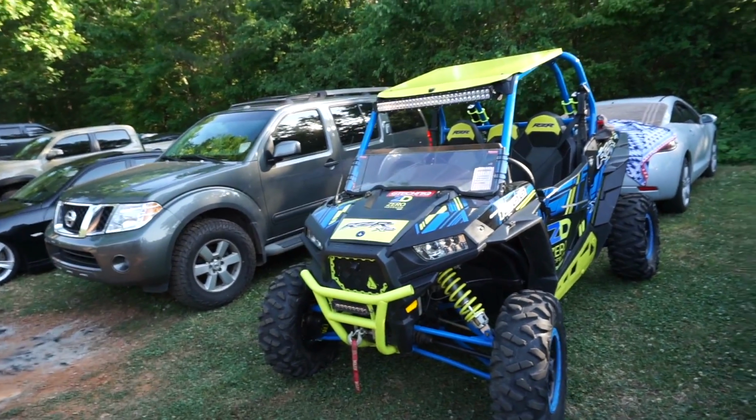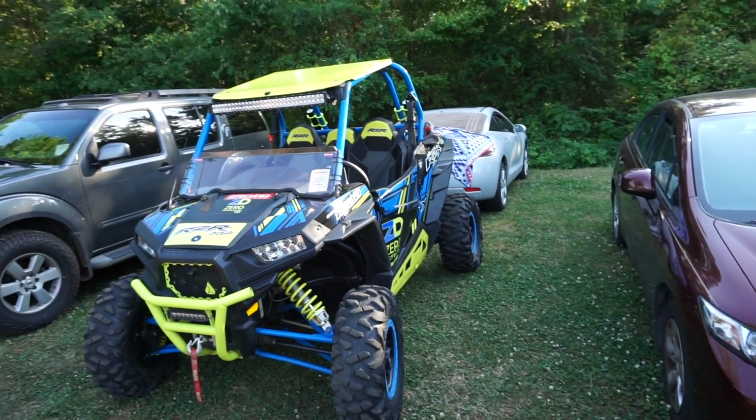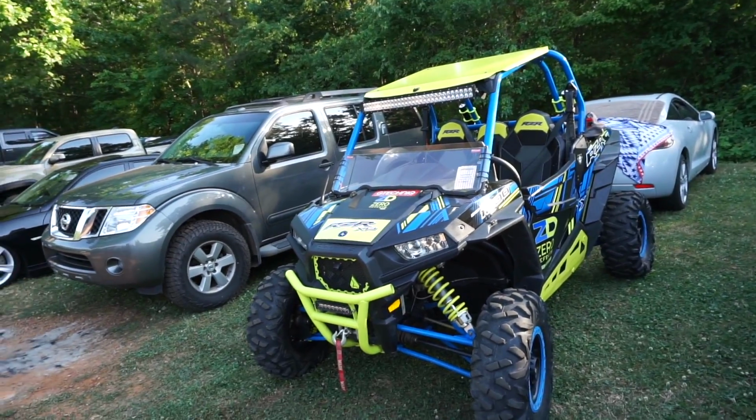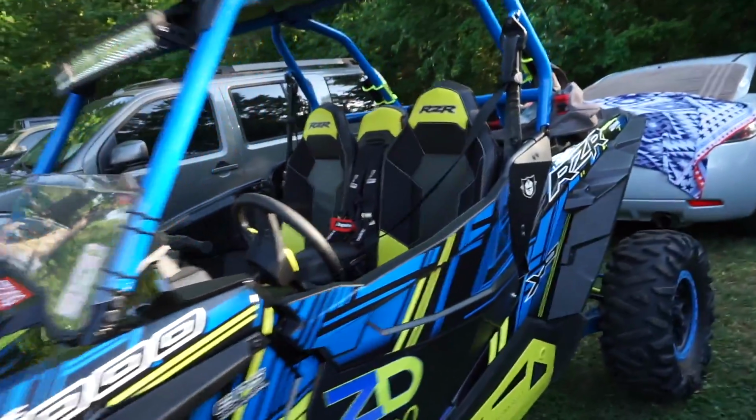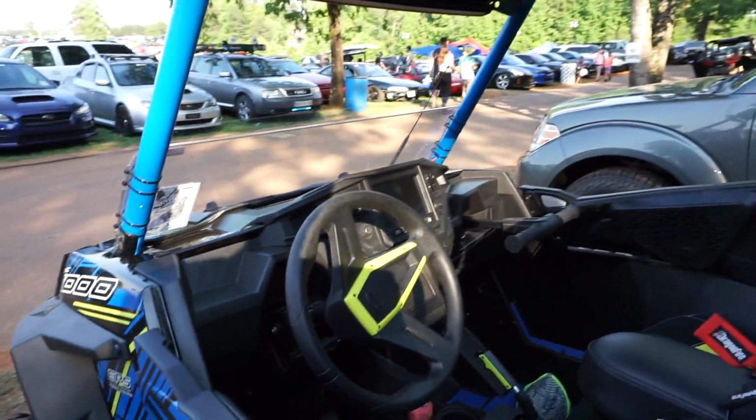This is a Polaris 1000? 1000 RZR. So it's got the turbo. You got an idea what 0 to 60 is on this thing? I have no idea, but they're real nice. They're pretty quick, apparently. It's got racing seats. This would be pretty fun to drive around.